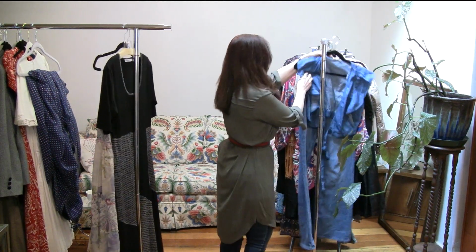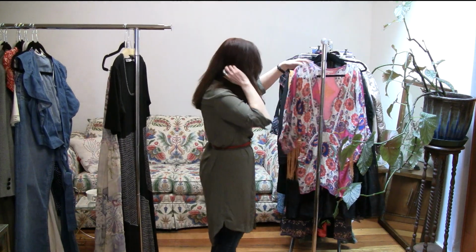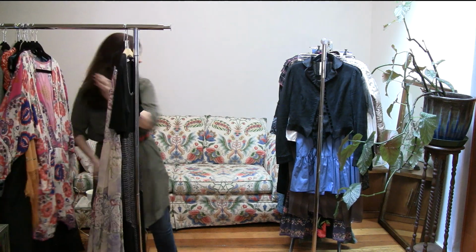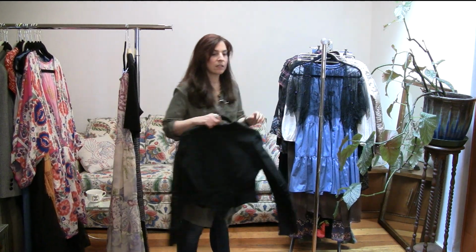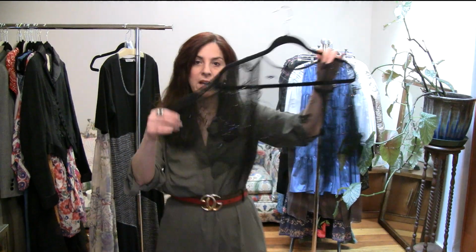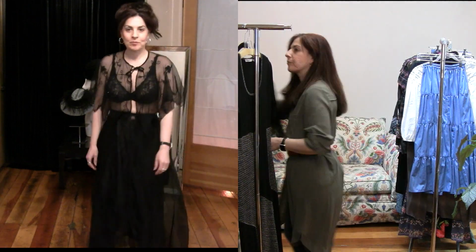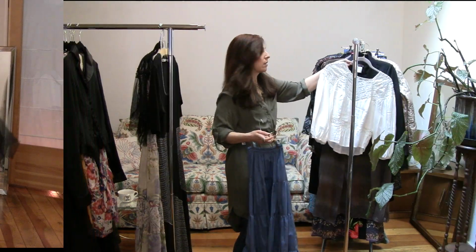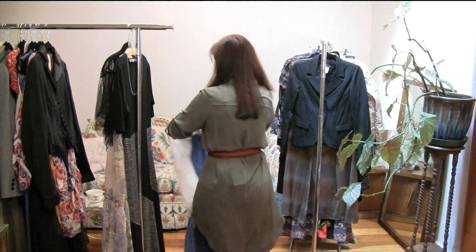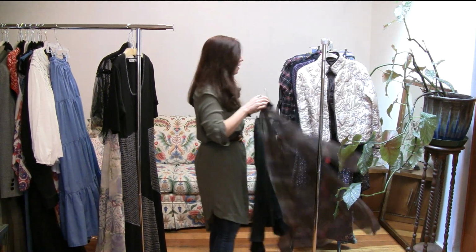Keeping the jeans. Oh, I was wondering where these jeans were. Keeping that, keeping that. Antonio Morris, keeping that. Okay, this is lovely. If anybody wants a little mesh beaded cape, this was in the Stevie Nicks video. If you guys want that, let me know. I will send it out. This I'm keeping. This I love. Look at that. That's just Anthropologie. Isn't it lovely? Keeping that.